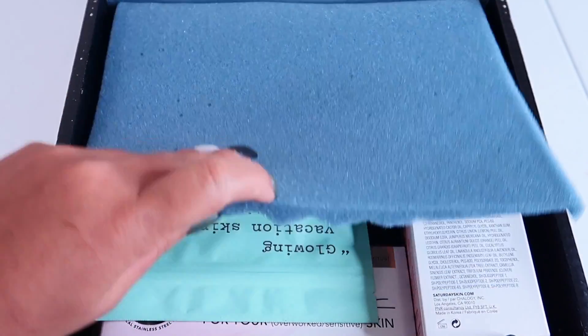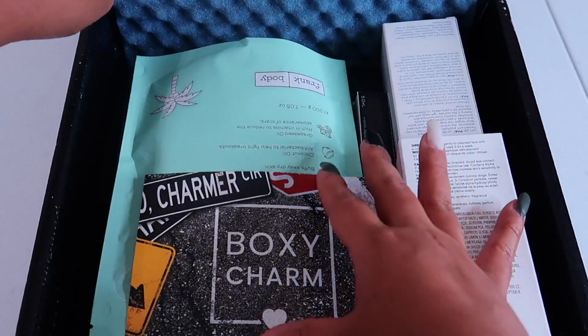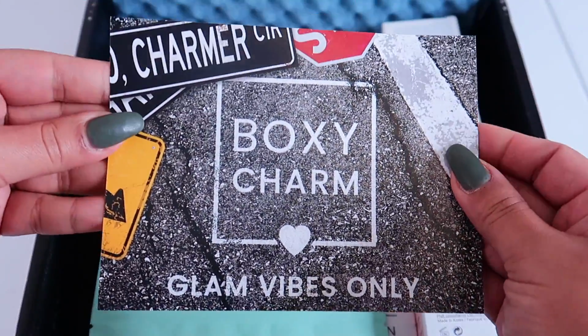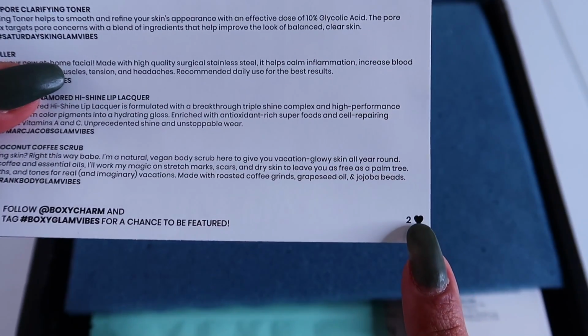Today, we're going to be unboxing the September Premium Boxycharm. Let's go ahead and get started. The theme for this month is Glam Vibes Only, and the variation that I received is number 2.